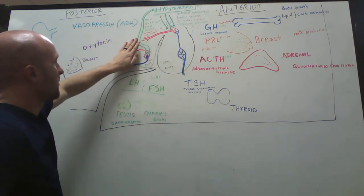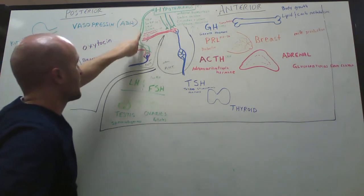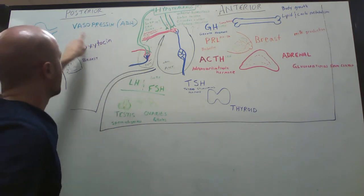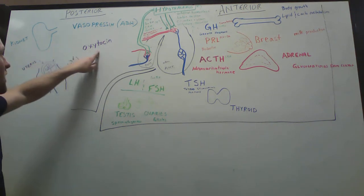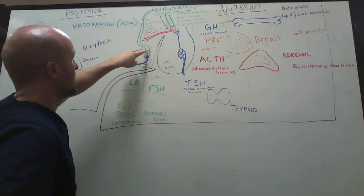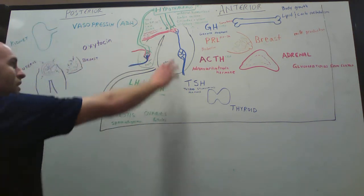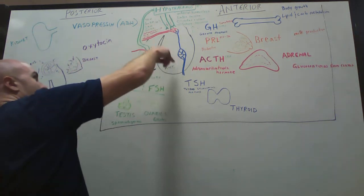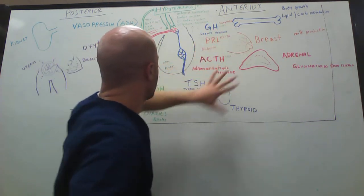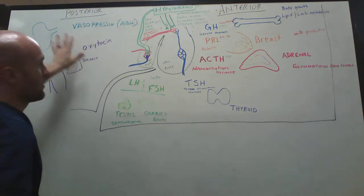This is different from the neurohypophysis. There isn't any little messenger from the hypothalamus to here. It literally is just the hypothalamus directly releasing the vasopressin, or antidiuretic hormone, and the oxytocin. These are directly released from the hypothalamus through these nerve endings, which end in the neurohypophysis. The neurohypophysis is literally made up of nerve endings from the hypothalamus, whereas this is not. This is a secondary message system. So let's talk a little bit about some of these. Growth hormone. These are all the anterior, and these are all the posterior. This is the adenohypophysis. This is the neurohypophysis.